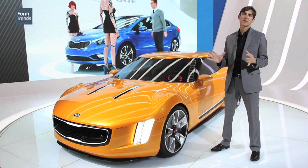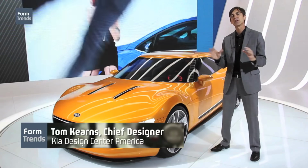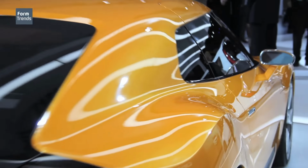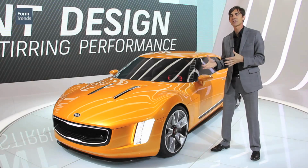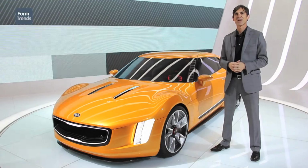We wanted to create something that was really clean and simple and pure, and sort of get out of its own way to show off and communicate those great proportions that we have. The name, GT4 Stinger: the GT4 part is inspired by the motorsport activity that Kia Motors America has going on in the Pirelli Challenge. And the Stinger, we didn't want a generic GT4 name, so we wanted to give it a little life, and that's where the Stinger part came from.